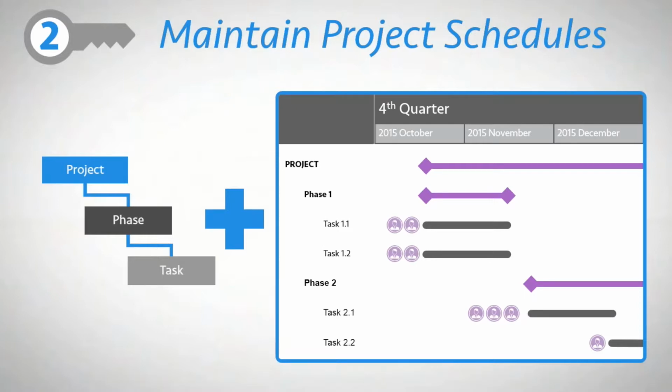Additionally, these schedules should be divided into time periods. That is, the weeks, months, or sometimes even days that are granular enough for a project's duration.